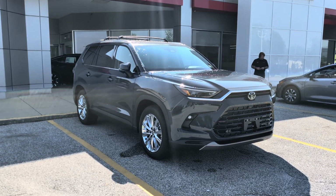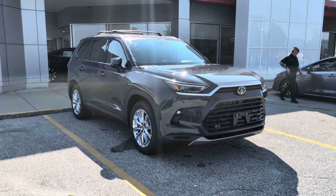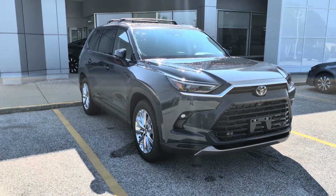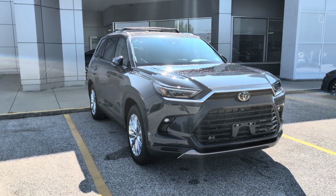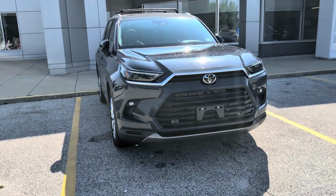And this is the 2025 Toyota Grand Highlander. This one is in a platinum trim. It's finished in Storm Cloud. It's powered by a 2.4 liter turbocharged 4-cylinder.